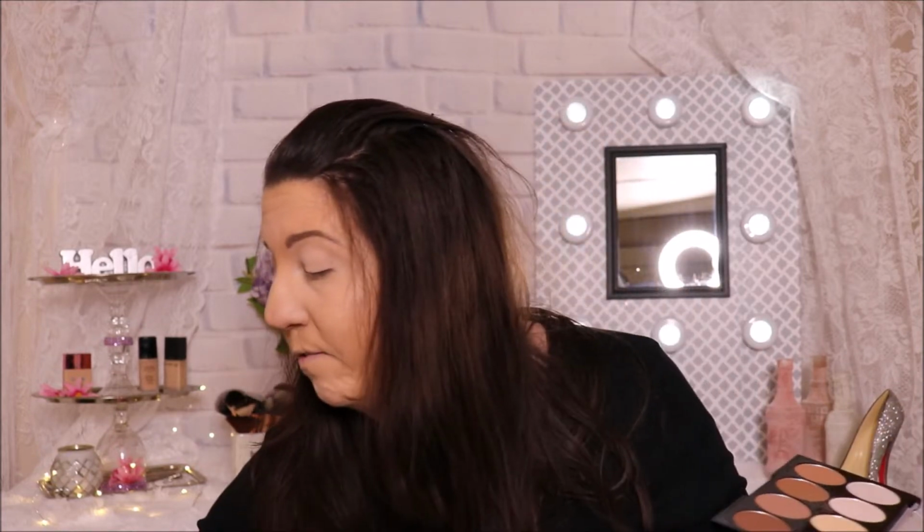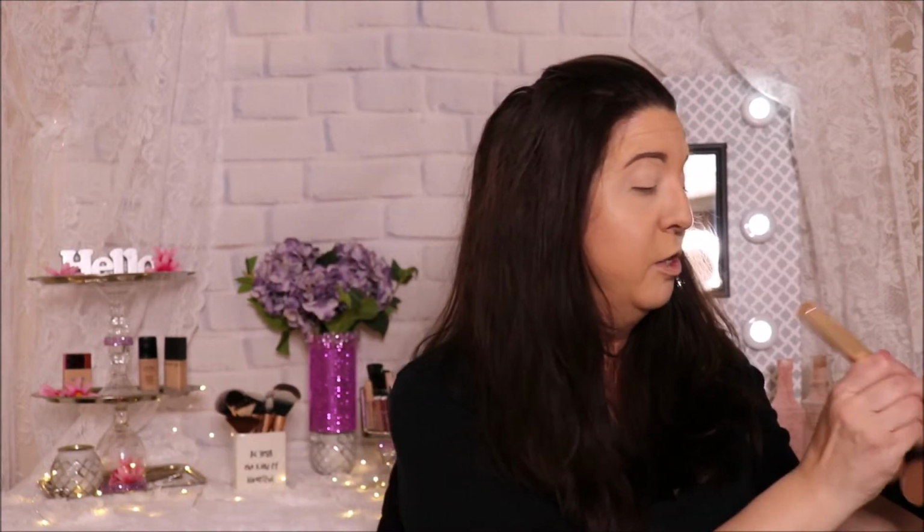Then I'm going to take a big fluffy brush and set the rest of my face using that shade as well. Alright, I think I like the way that looks. It did kind of help lighten that crazy yellow foundation. So we are going to now go in and bronze the skin up, and I'm going to use the shade right on the end here.